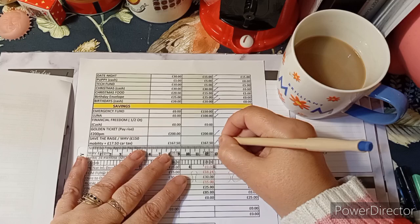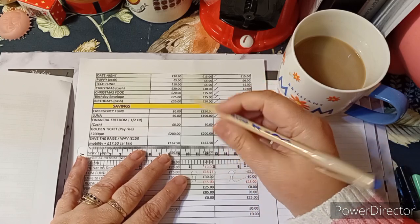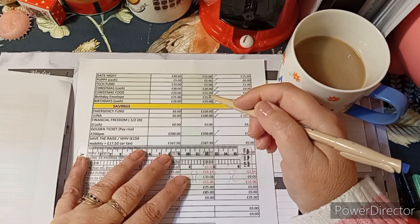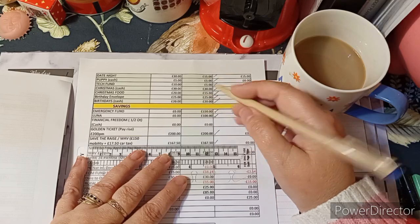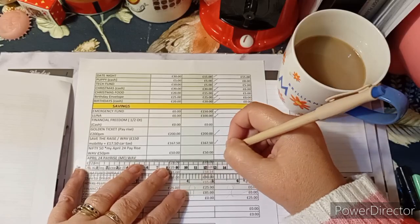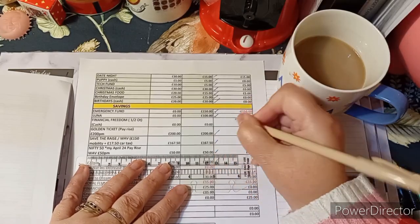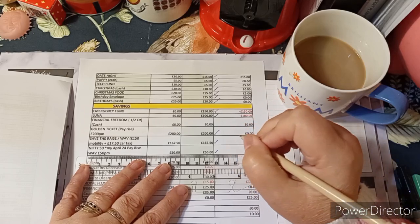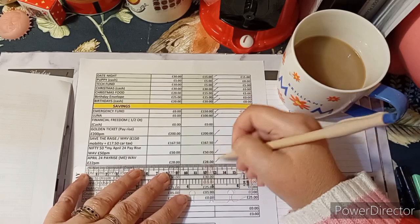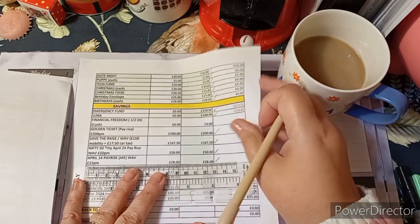We stuffed money into our wheelchair adapted vehicle Save the Raise that we're trying to save for. It's our 2024 savings, so we put £167.50 and £28 into that, and we also put our first £50 into Nifty 50, all of which is saving up for my disability car. So that's what I'm saving for.